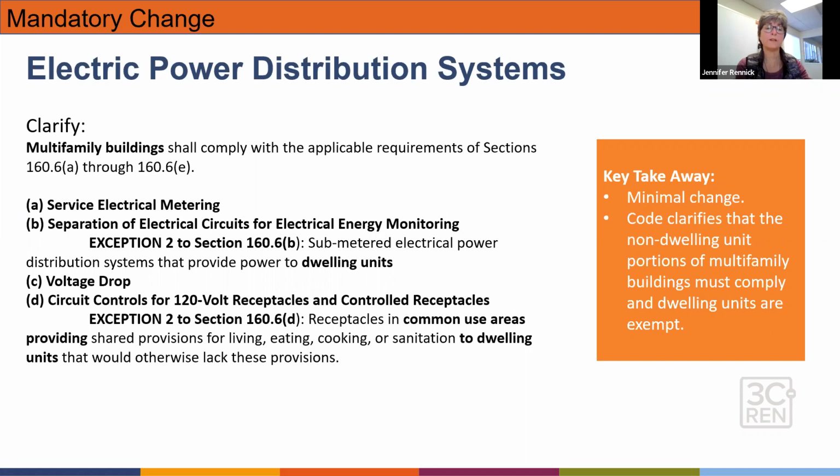separation of electrical circuits. So in other words, you'd still have all your sub-metering, electrical power distribution that goes to your, depending on the size of the project, your end energy uses. But that to be separate from your dwelling units. Still same code that you can't have a big voltage drop across your electrical system, and that there's a certain amount of receptacles and controlled receptacles that need to be addressed in the non-res. However, if it's a common use area that does provide provisions for living, eating, cooking, or sanitation to those dwelling units, then that's an exception.